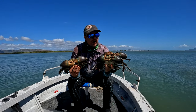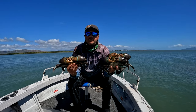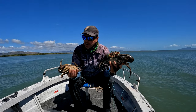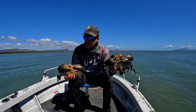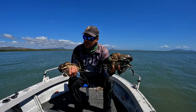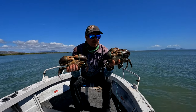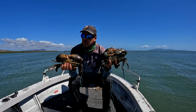Rightio, three crabs from our four pot overnight soak. Could have been better, but definitely could have been worse. Anyway, they're pretty good quality crabs. Three of them are full, they're not huge. Just on size, fairly heavily fished this fishery of mud crabs with pros and wreck fishes. Anyway, not too disappointed with the result.